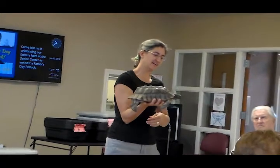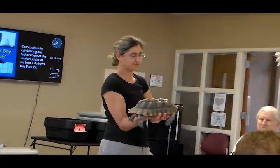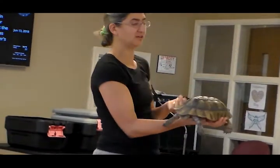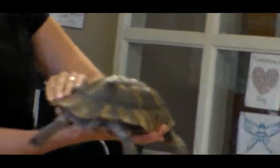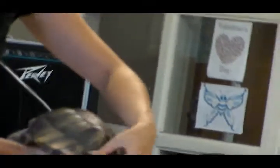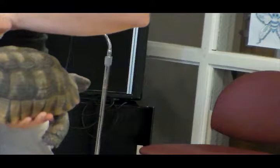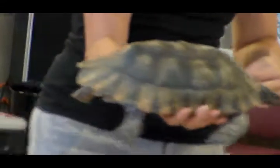So the first one here, this is called a marginated tortoise. And this is a tortoise that is native to like southeastern Europe. You can find them in Greece, walking around in the olive groves. And he's called a marginated tortoise because the edge scales of his shell, these are called the marginal scales, are very large on this tortoise. And so because they're really big, that's where he gets the name. I'm down here a little bit. Nobody's afraid of the turtle, right? It's okay.